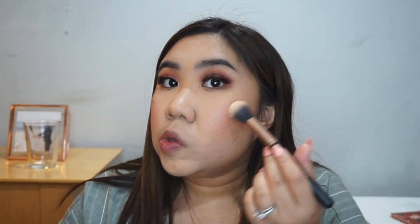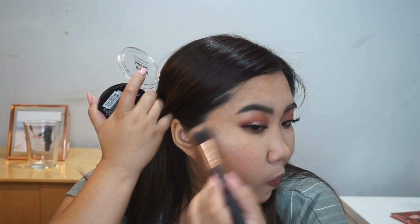I'm gonna go ahead and apply some highlight. I'm using this one from Maybelline. This is the Master Chrome. You guys, this is definitely my favorite. This last month, I've been using it non-stop. Okay, so lastly, I'm gonna go ahead and just line my lips. I'm using this lip liner from Kylie.